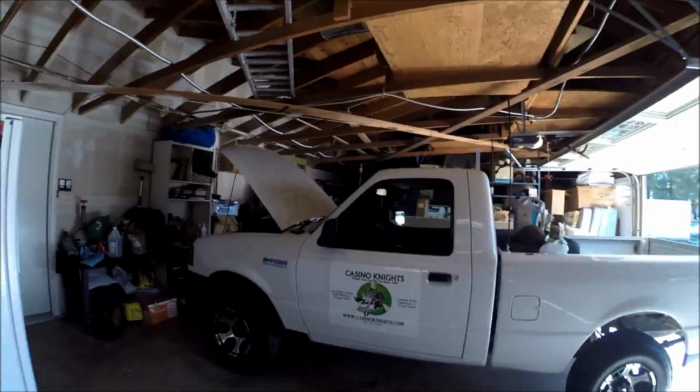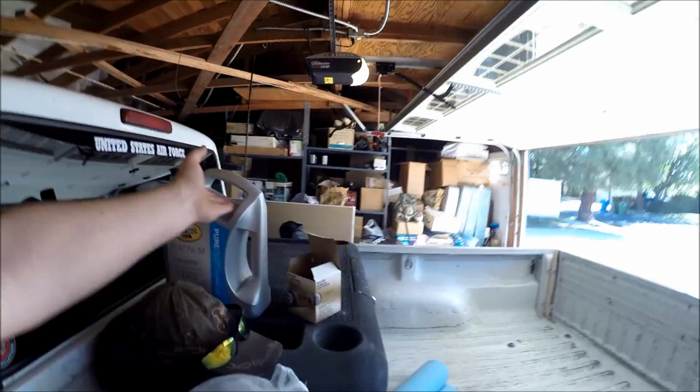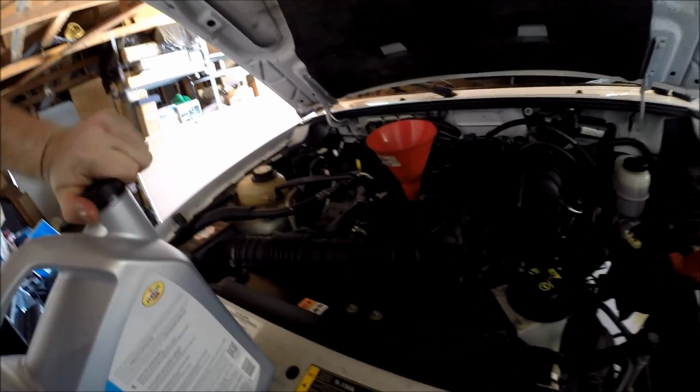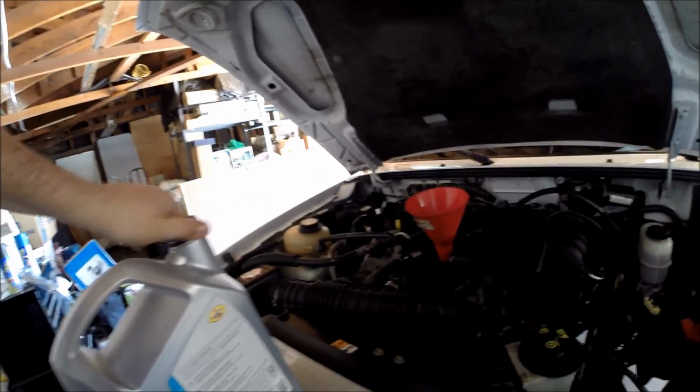But now it's time for the big one. And I know it's a huge debate topic of whether or not to pre-fill your filter, but I guess it just saves me the trouble of actually having to start the truck up twice. I can just start it up once to make sure the oil gets cycled through properly and whatnot. So, I don't know.